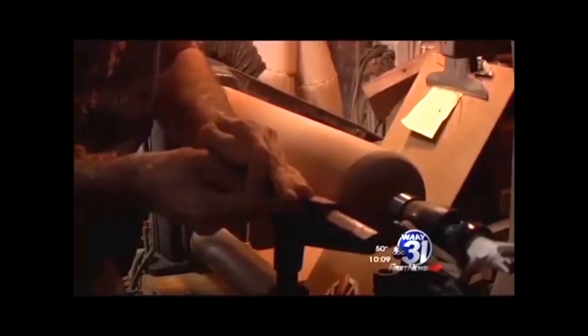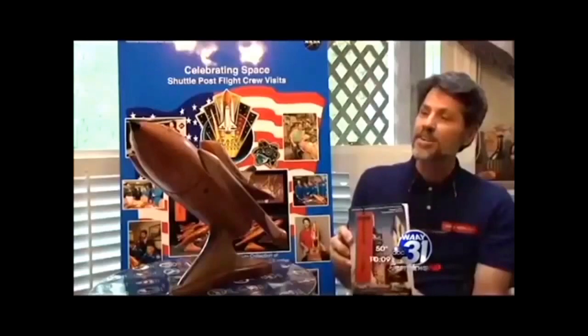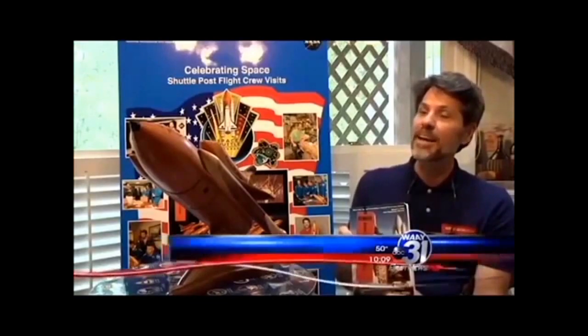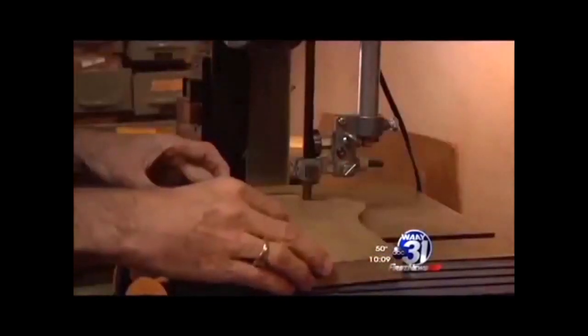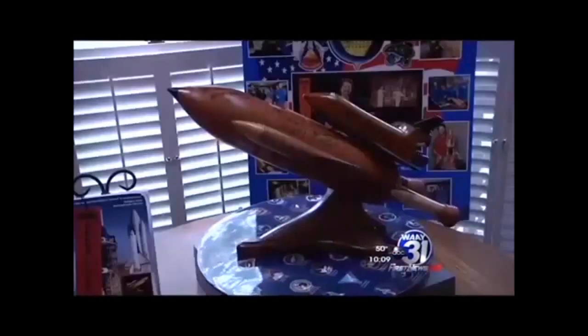Scott Phillips earned his nickname not from working on the actual space shuttle, but from his exquisite models. "Shuttleman was a nickname. It's just because I did the shuttle models, and it just came natural to me. And so it became sort of an identity for me." He began making the models to commemorate each shuttle mission. He's now made over 450 models, many with over 20 types of wood. The models not only represent shuttle history, but are also a part of it.